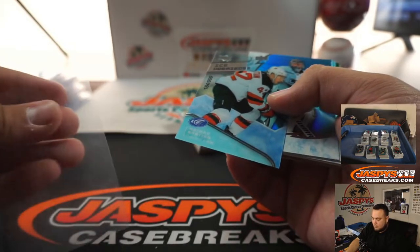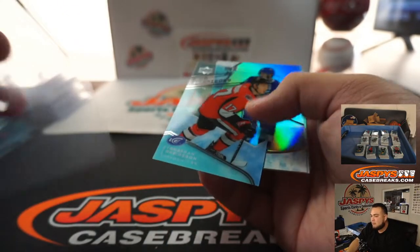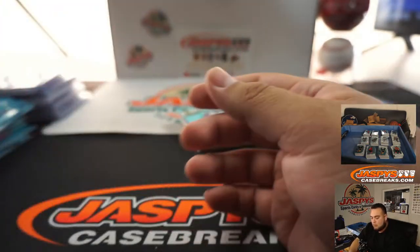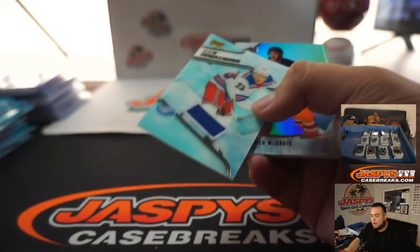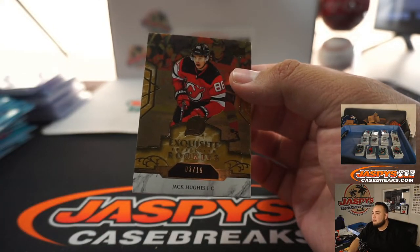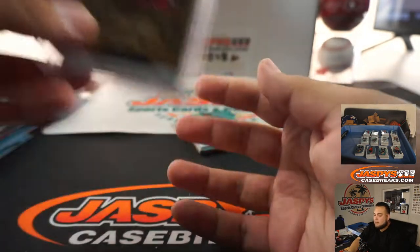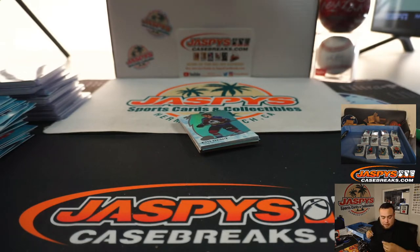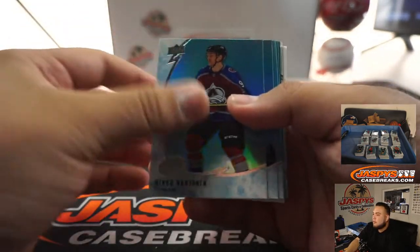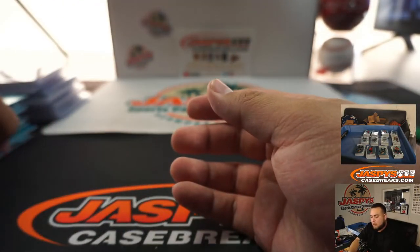Bastian. Davidson. Adam Fox. And a Jack Hughes to 19, 3 out of 19. Gold. That's pretty nice. Oh, nice, Wade. Yeah. We still have another case and a half over here. So we're halfway through the break. Still not a 99, though. Nikita Gusev. But they're not guaranteed per case, so we'll have to play by ear if we're going to get one or not.